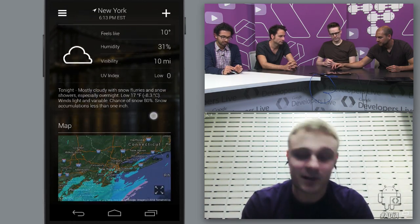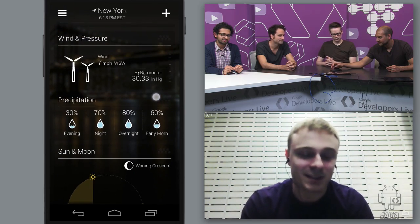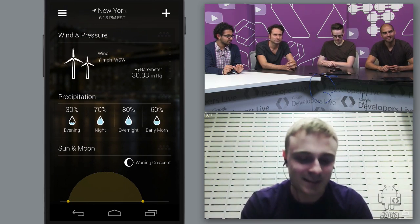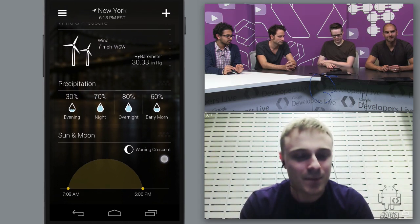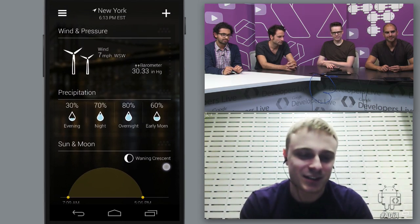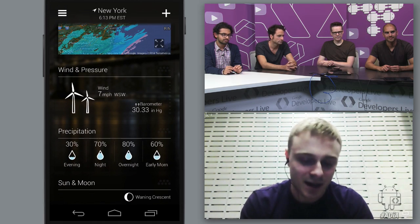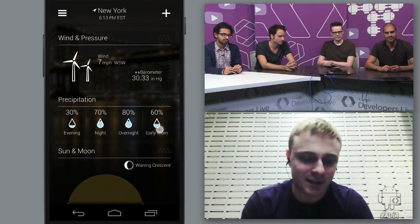And then if you scroll down to the very bottom, this is probably my favorite detail in this app, you get these really awesome animations of wind and sunlight. And it's these really small little touches that set this app apart from other weather apps. So I really like a lot of these different touches in there.